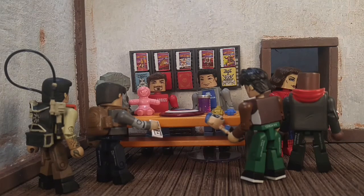But the other nice thing about the Facebook groups is the used Minimates, the aftermarket.